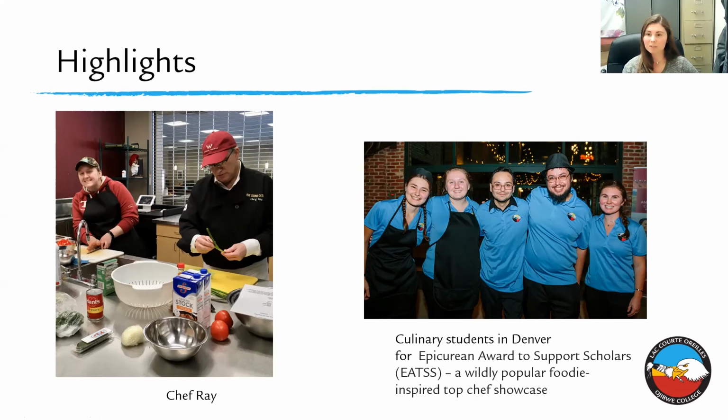So each of the students got to partner with one of the chefs that were there and got to help them throughout the whole event, help them serve, learn from them. So it was really, really great opportunity for them. And then we had our own table set up with information. So we got to network with other people who are attending the event. And it was all about Indigenous foods. So again, the students got to learn a lot about that.